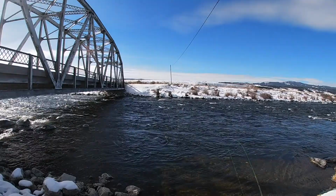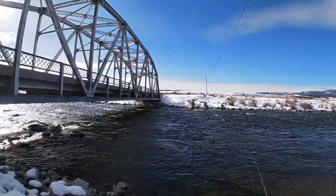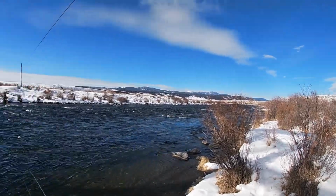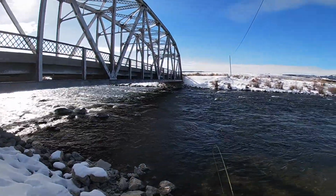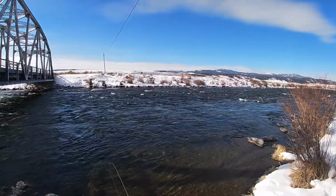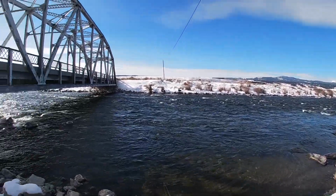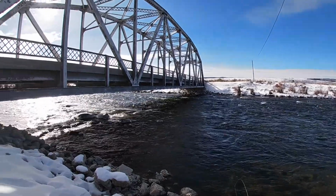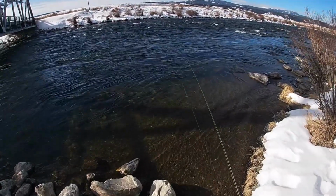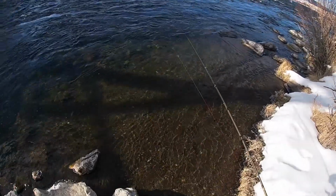I've been diligent about my core exercises, going for walks whenever I can. So I've gotten a lot of my strength back, but I'm still a little guarded in my back as far as being unstable. And this spot has really nice even ground so I can stand here and fish without too much difficulty. And the other thing is there always seems to be fish here.